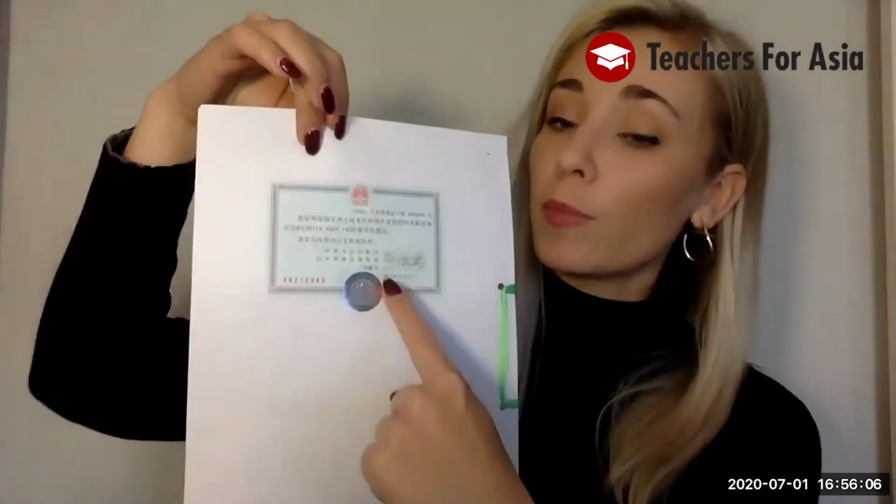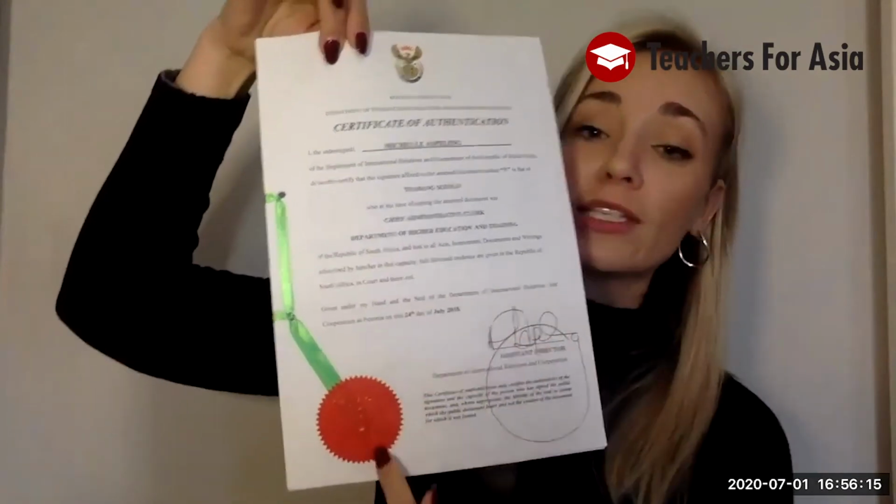So that is DIRCO. Then I just want to show you, after you have submitted your documents to the Chinese consular embassy and you have collected them, they will all have a green stamp like this. This is very important because this is a China verification stamp. This will help you get your working visa. All three of your documents have to have a green ribbon, a red stamp from DIRCO, and it has to have the Chinese green stamp from the Chinese embassy or consulate.